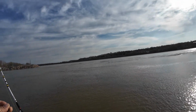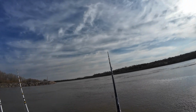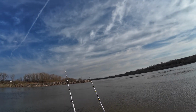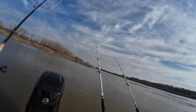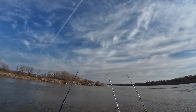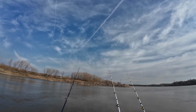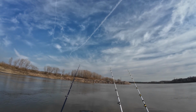Hopefully there'll be a good one here. I can't tell if that's a bite on that far right hand pole. If it is, it's a good fish. Let me jack with it a little bit. I think it's the boat pulling the sinker on the bottom, because all of them's doing it now. I kind of think that there's a good one down there.